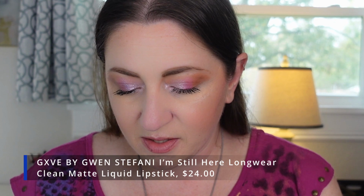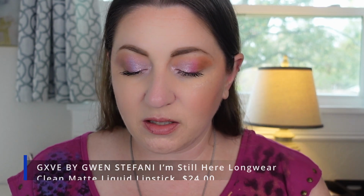Let's go into this liquid lip from Give Beauty. This is the I'm Still Here in the shade Tomboy. Let us swatch this guy. It smells like vanilla. There's the swatch. Will it match the eye look? I have no idea. Are we going in without a lip liner? Yes, we are.